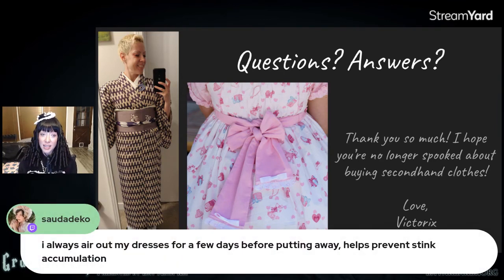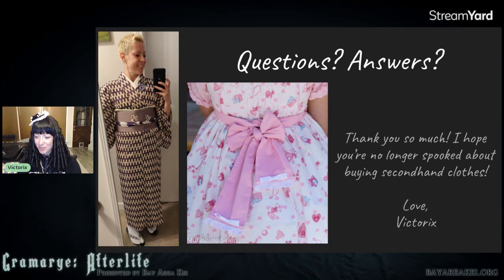Yes, hanging out to dry. Kimono too. Get one of those big kimono hangers if you have those, and it really just helps airing it out for a few days. I hang my Lolita dresses up just in a hallway. Spook the dogs walking through. Yeah, definitely. Before it goes in the closet, it needs to be fresh. This is very important.